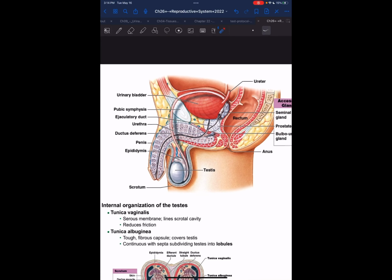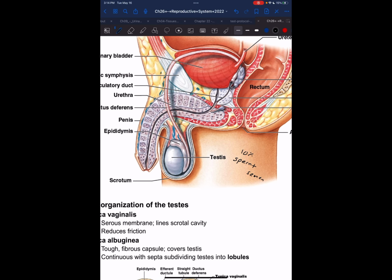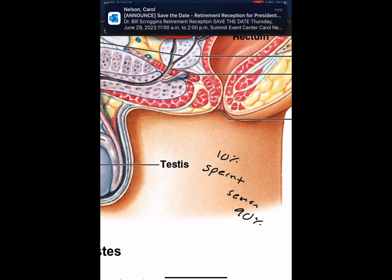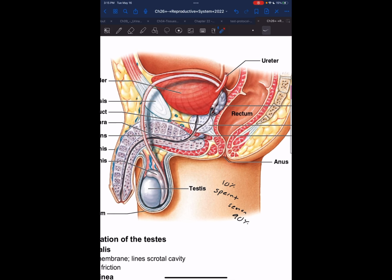And along the way, there's going to be something that we're going to see in a second: what actually comes out of the testes is sperm plus semen. Sperm makes about 10% of the content. So when males undergo orgasm or climax, they release 10% sperm and about 90% semen. This means that semen itself doesn't fertilize anything, but it serves as an assistive material to help sperm survive its journey to the outside world, because there are a lot of things it has to encounter that can damage it.